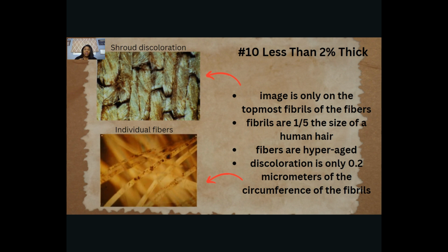So, the image is only present on the topmost fibrils of the fibers. Each thread is made up of about 70 to 120 linen fibers that are 0.25 to 0.3 millimeters each. These fibers are 10 to 20 times thinner than a human hair.